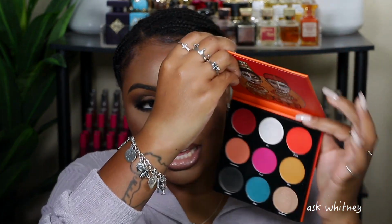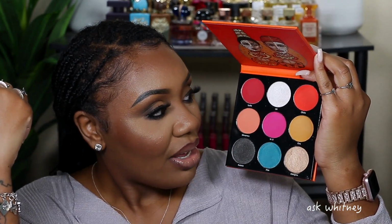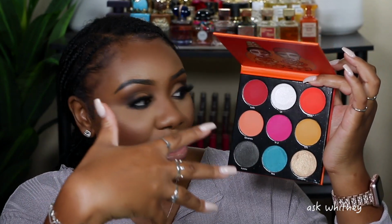Next up, I have the Festival by Juvia's Place, and this is what this one looks like. This is a palette that when I first saw the promo pictures of the artwork, I was like, oh, I need it. Then I saw the inside of the palette, I'm like, oh, I need it. And then I got it, I'm just like, I love it. But then I realized, as pretty as she is, I am not feeling creative when I look at this. I can't come up with looks. These colors to me are just kind of random.